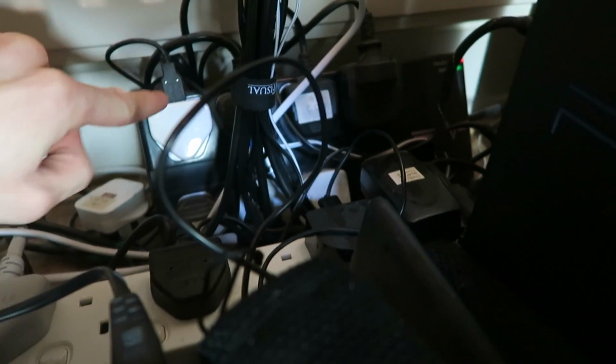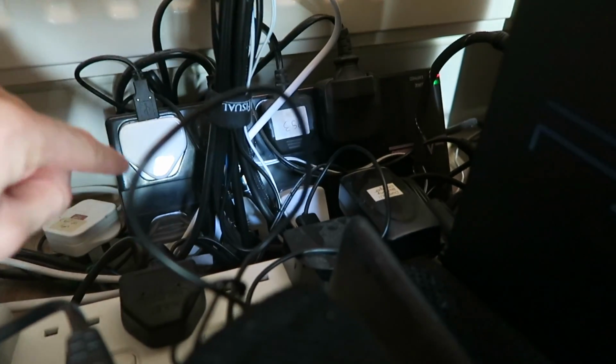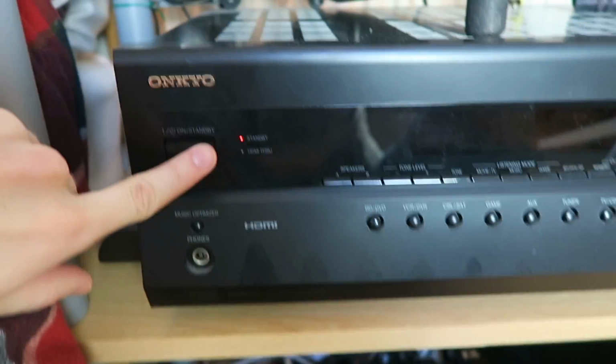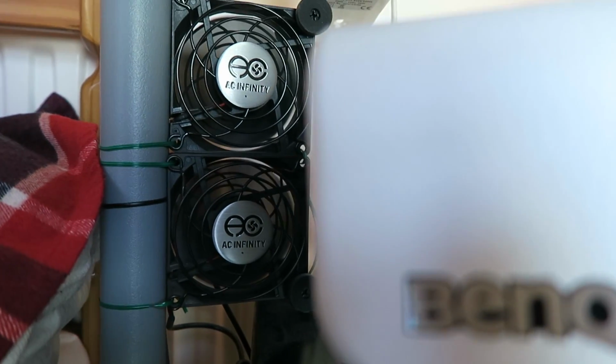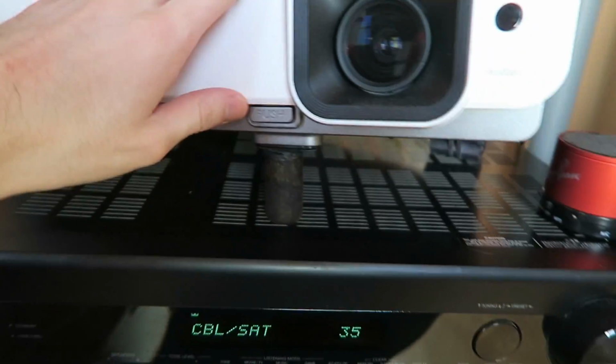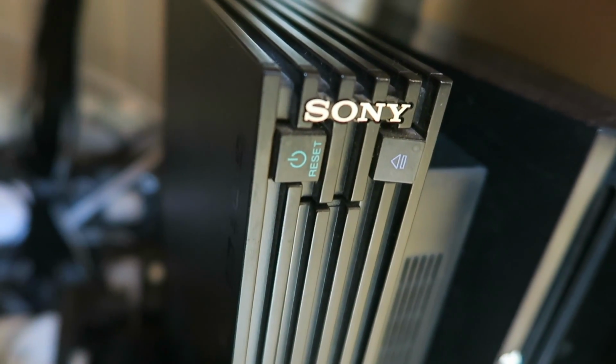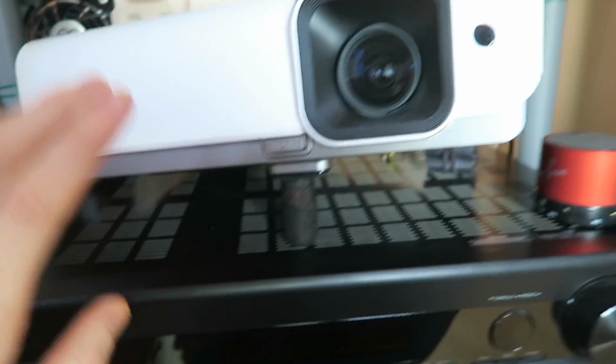But this is one of those ones that has a master plug and the others only turn on when the master plug turns on. And this AV receiver is in the master socket. So when I turn this on, the fan starts spinning, the lights on the projector come on, so I can now turn that on. The lights on my PS2 and my PS3 come on, and then when I turn this off, the lights go out and the fan stops spinning. So that keeps everything cool. It directs the hot air away from my bed because that was pretty uncomfortable, and it all works very nicely.